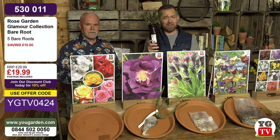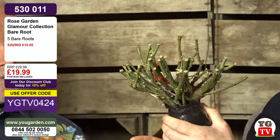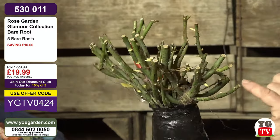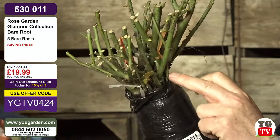So they arrive like this, and they are very tightly wrapped. That just saves on postage. Obviously, it means they can go in a smaller box. All of our packaging is 100% recyclable, by the way. But when you actually unwrap these and spread them out, they're all individually labelled as well.